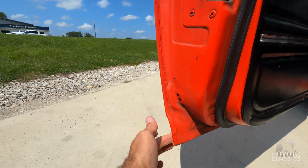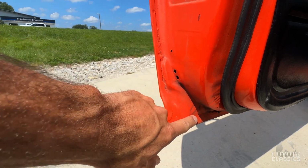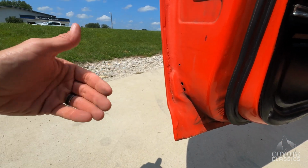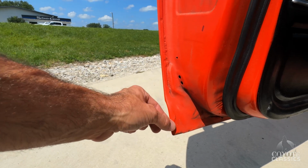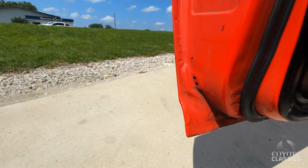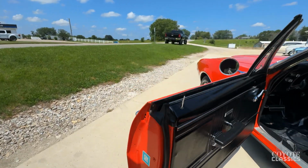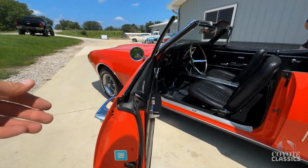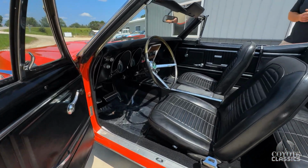You can tell this door, you've got some bubbles on the outside and a little bit of Bondo and a little body work here on the inside. So if a guy wants to make it perfect, you'd want to go ahead and clean that door up and do a little new metal there. But as old as this paint is, and that's all the worst it's got in 15, 20, 25, 30 years, I wouldn't worry about it.